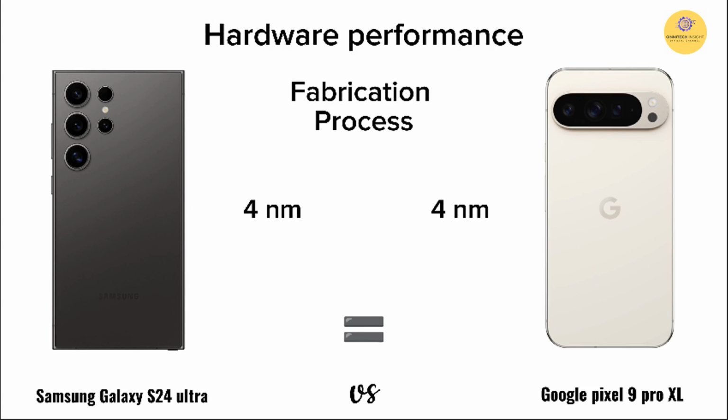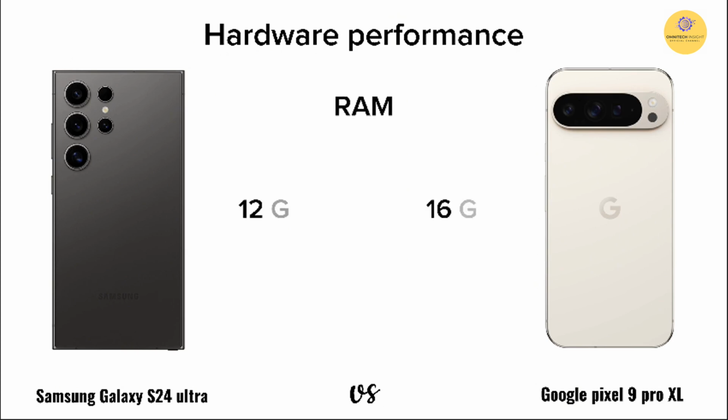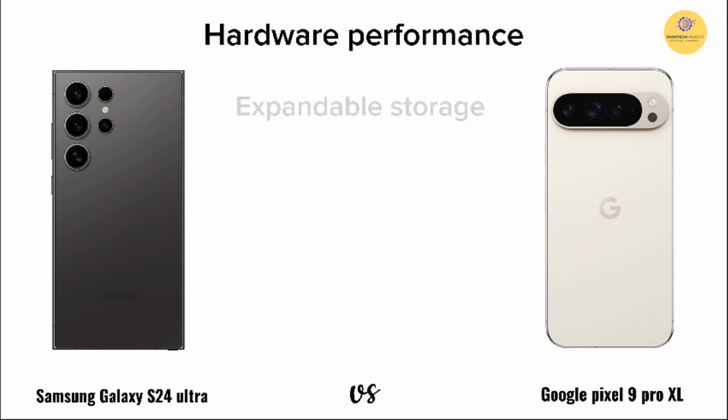Gamers and heavy users might lean towards the S24 Ultra for smoother gameplay and better graphics performance. The S24 Ultra supports UFS 4.0 storage, which is faster than the Pixel 9 Pro XL's UFS 3.1, leading to quicker app loading times. The S24 Ultra also offers 14 GB of RAM, while the Pixel 9 Pro XL tops out at 16 GB. Both phones offer up to 1 TB of storage, though the Pixel starts with a 128 GB option, while the S24 Ultra starts at 256 GB. Overall, the S24 Ultra has a slight edge in processing power and storage speed, making it a better choice for power users, while the Pixel 9 Pro XL offers a bit more RAM for multitasking.